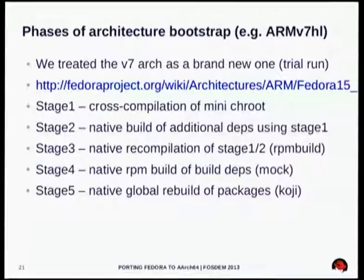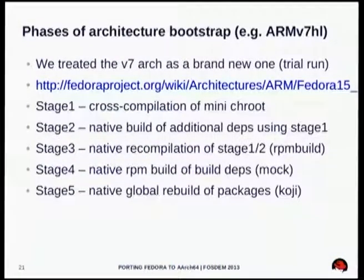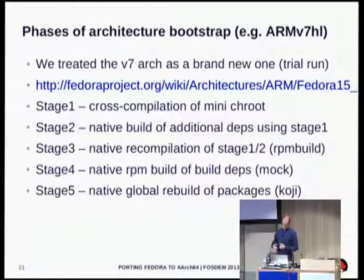We have to make the bits available that we're going to use in mock, which is where the bootstrap comes in. So there are 5 stages that we came up with to do a bootstrap. And what happened was, in Fedora 15, which is now a couple of years ago, we did this bootstrap for ARM version 7. We did this because I kind of knew that V8 was coming, and not many people did, but we knew it was coming, and we wanted to figure out how we're going to do this. So we treated ARM version 7 as a brand new architecture, knowing that we'd have to do this for the 64-bit release.